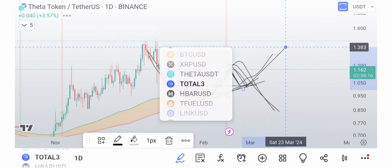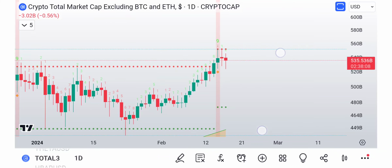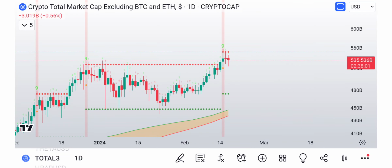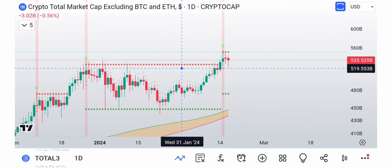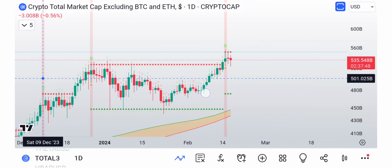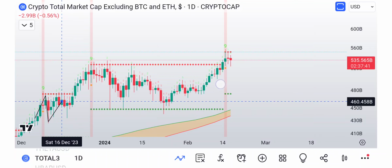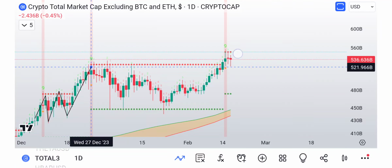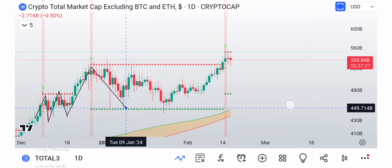The reason why I think a pullback is coming is because if you look at Total3, we have a nine sell. Now, this nine sell could be a pullback nine and a continuation, or it could be a reversal nine. When I say reversal, a short-term reversal nine. You could see right here, we also have a nine. So this was actually pretty nice. We have a nine here, right here, which pulled back the price. And we came up in this flat right here, and then we came up again in another nine. Now this nine reversed the price, right? It reversed it. So we came back down, right?